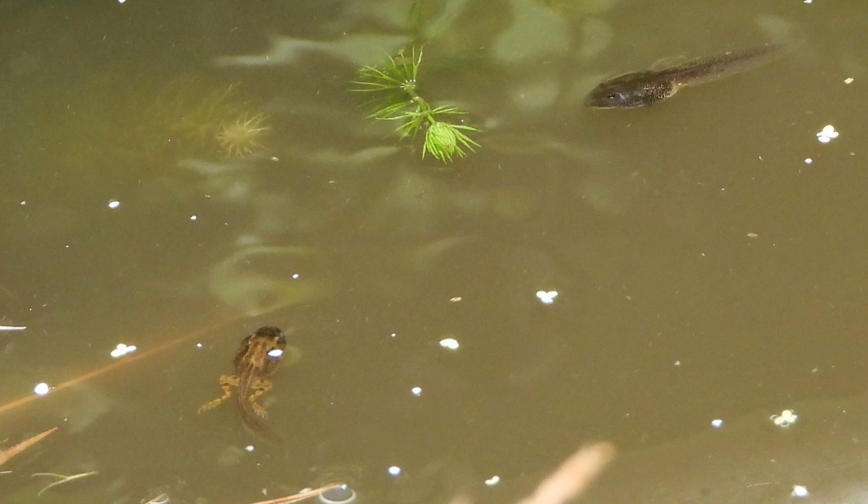Toad tadpoles can usually be distinguished from frog tadpoles, as they have rounder tips to their tails compared to the pointy ones so typical of frogs. They also tend to be black on their upper surface and grey below, compared with the olive colours and speckling typical of frogs. Newt tadpoles tend to look more yellow.